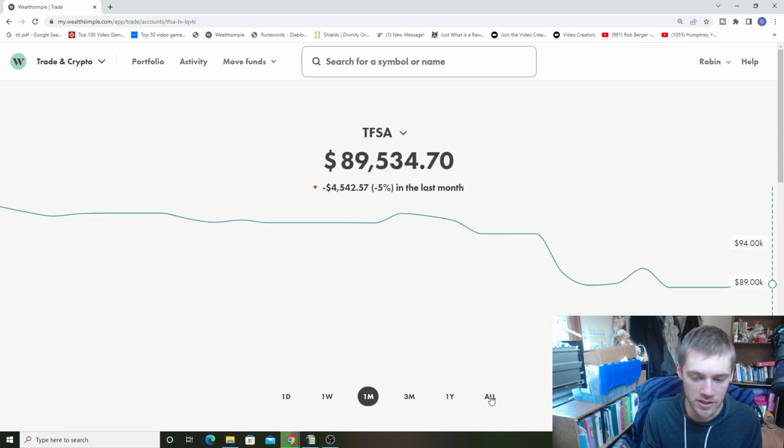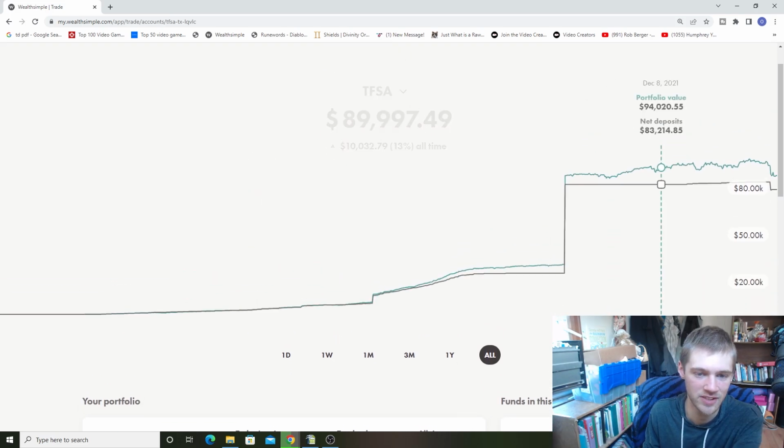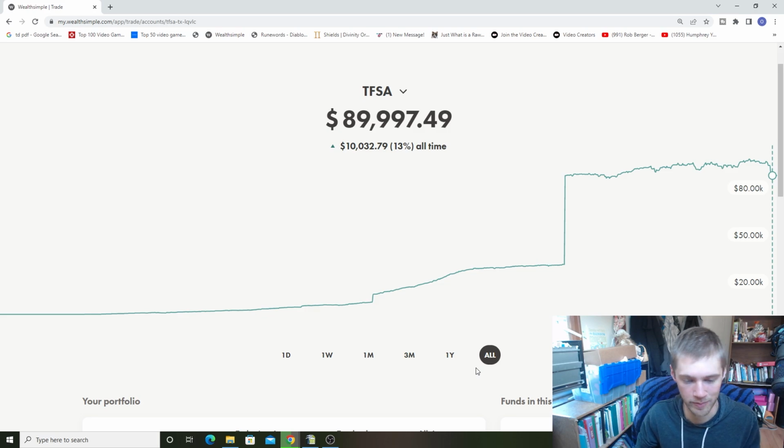Nonetheless, we're going to keep investing and keep growing them because we do believe in the long-term value of growing these portfolios over time. Now that our taxes and everything are paid off, I can start throwing basically all my free cash, other than when I need to save it for some expenses, towards my TFSA.